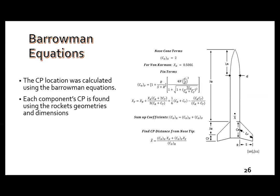The center of pressure location was found using the Barrowman equations. These equations may look complicated, but they only depend on geometrical features and dimensions of the components. Like calculating the center of gravity for each component, the center of pressure does this for each section of the rocket. There originally was an additional term for a conical section. However, we have omitted this because the rocket does not contain any conical transitions.